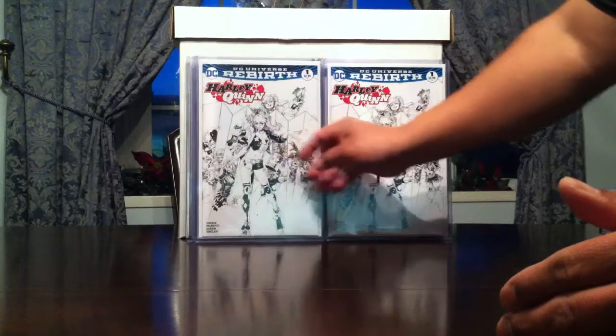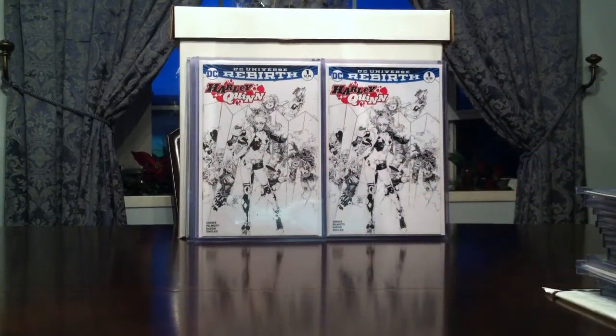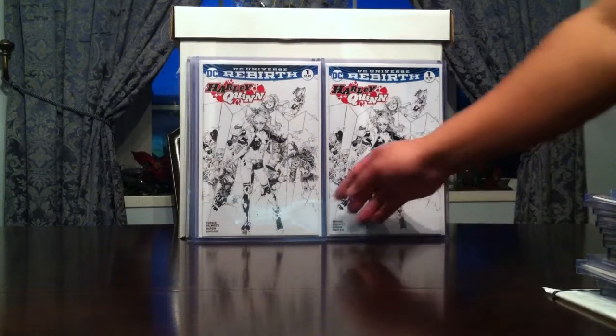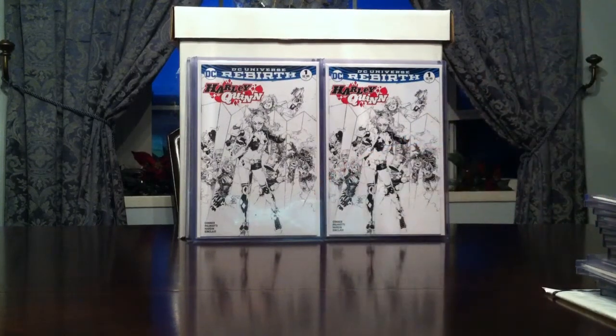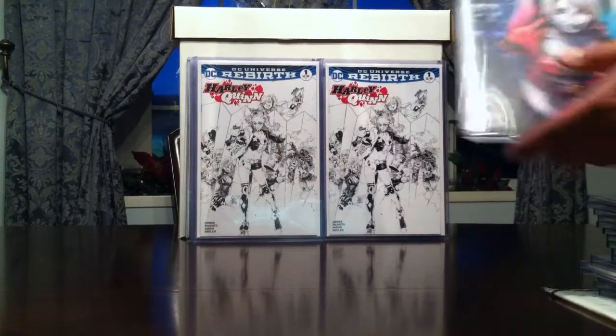And you notice I keep my variants in top loaders just to add extra protection. I put my key books and sketches in top loaders as well, because eventually, if I plan to get them signed, I definitely want to get them slabbed by CBCS or CGC. So to keep them in near mint, high grade condition, keep them in top loaders.